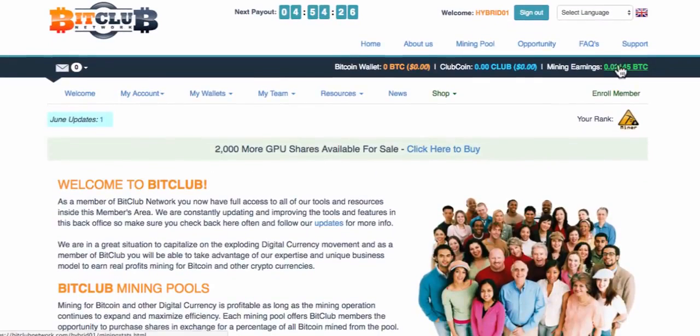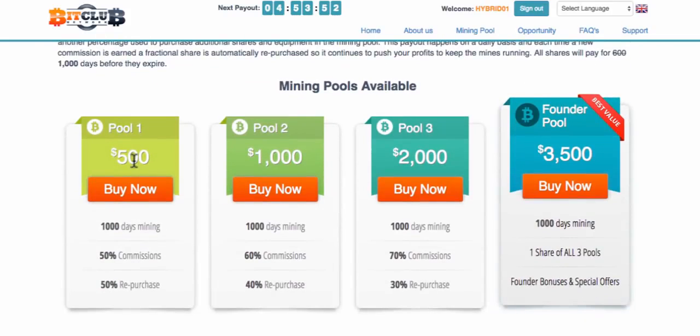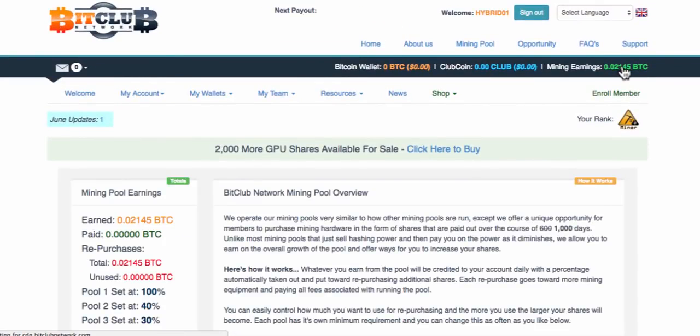But I just want to give you an idea from one of the accounts which I've set up. So I'm going to show you an account I've set up for pool 1. This is just one of the accounts with a $500 share, and this account was only set up just over a month ago. And you can have multiple accounts, that's perfectly okay within Bitclub. In fact, I recommend you do that.